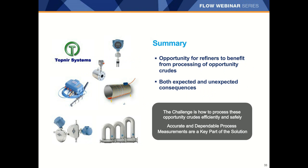So to summarize, opportunity or discounted crudes are just too tempting not to use, and competitors will also be using them, so most refiners choose to process them. The challenge is how to do it safely and efficiently. So we tried showing a number of different products that can be used to help avoid the problems and meet the challenges of processing opportunity crudes. We talked about viscosity meters, water cut meters, corrosion monitoring technology, and Micro Motion Coriolis meters, which are not impacted by changing compositions. So we tried to give you some ideas of how we can really improve this situation.